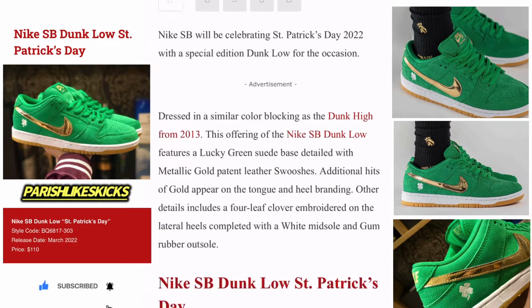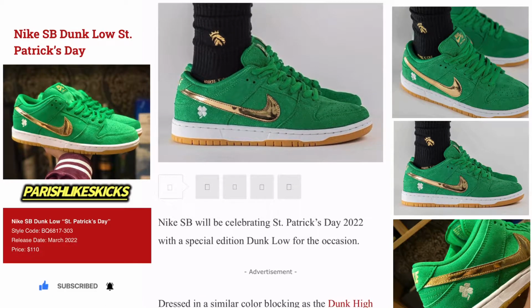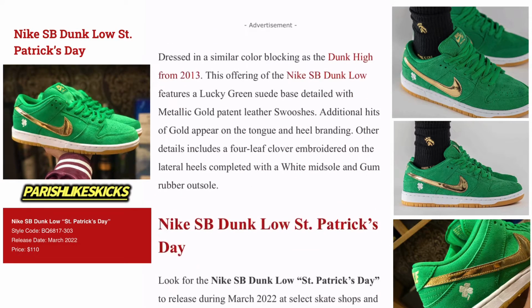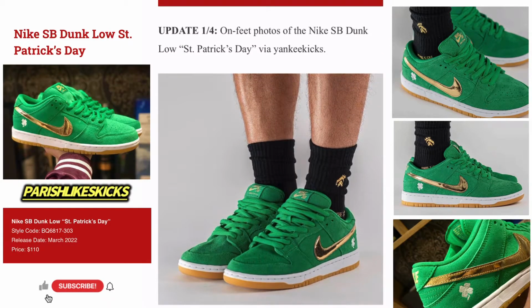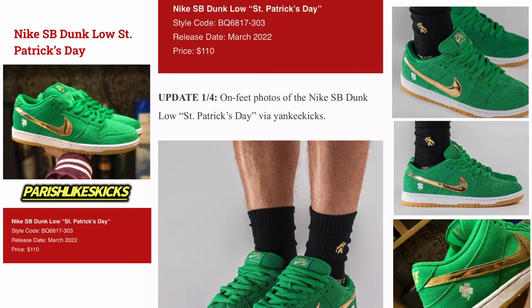Come on, man. It says, look for the Nike SB Dunk Low St. Patrick's Day to release during March 2022 at select skate shops and Nike.com. The retail price tag is set at $110, which is a steal if you can get it for that price, because just look at these, man. You know that price is going to jump up. Look at these. Come on now. That is crazy. I still can't get over how they look. I mess with it, man. So, release date is sometime in March 2022, man.